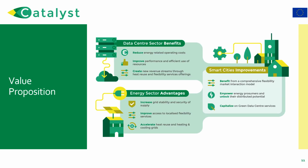Last but not least, the value proposition. There's a nice picture that shows the benefits for data centers, because this technology reduces the operating costs for energy, is able to improve performance and creates new revenues by reusing waste heat and by providing flexibility services. The energy sector, because we have a better stability and security of supply, easy access to local flexibility services, accelerated heat reuse, but also for smart cities, especially by empowering energy prosumers and unlocking their flexibility potential.